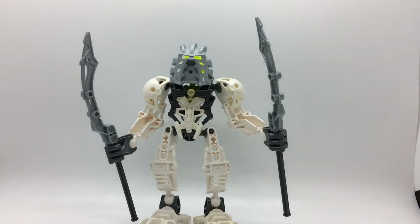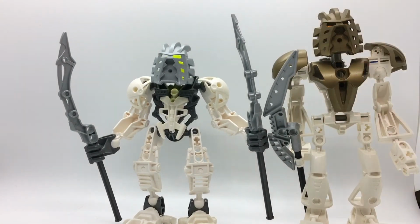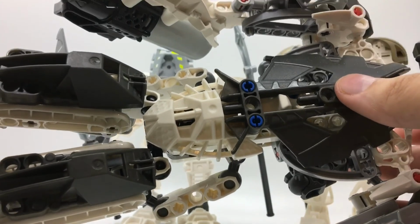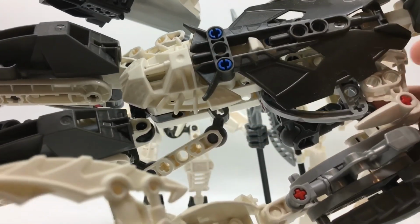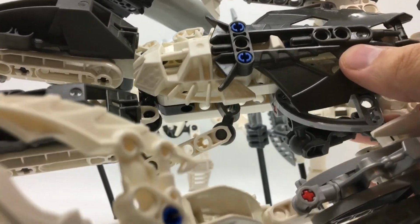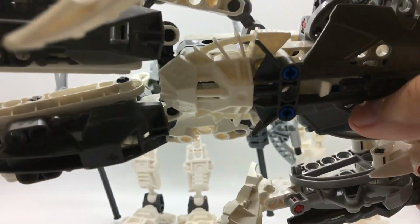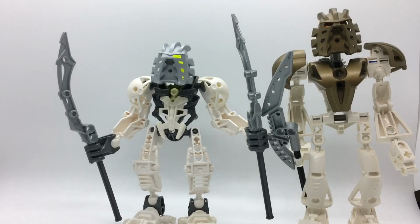See, the previous Takanuva sets had very solid white bodies there in the middle, and then the armor color, the gold or the steel gray, were just to accent that. Even this larger set, which had to have a lot of supporting pieces, feels mostly white underneath. It's a very solid and consistent color scheme.